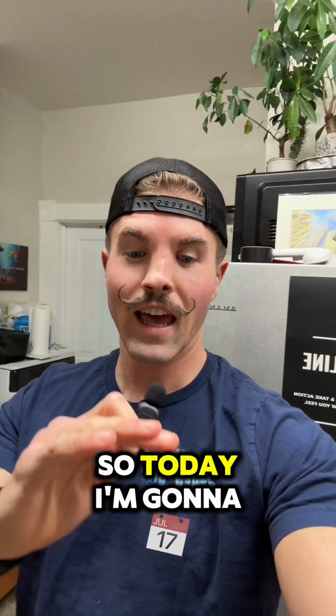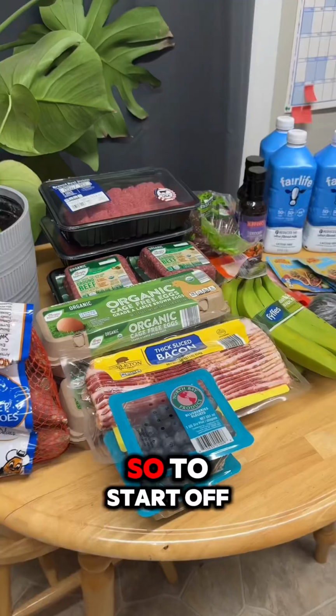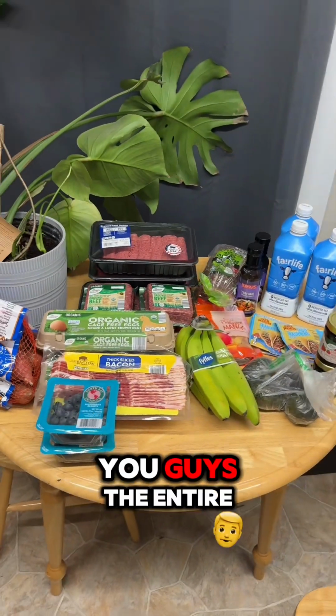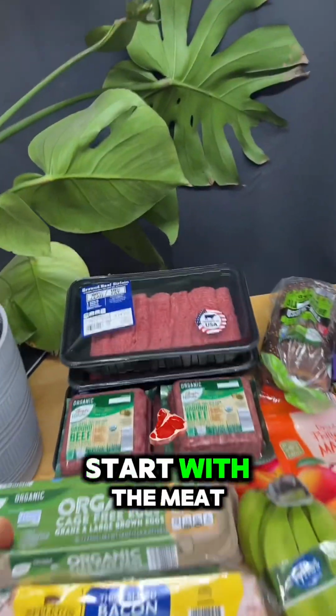So today I'm going to go through what I get in a week from Aldi on a bulk. To start off, I just want to show you guys the entire table here, what we got going on. And I will start with the meat.